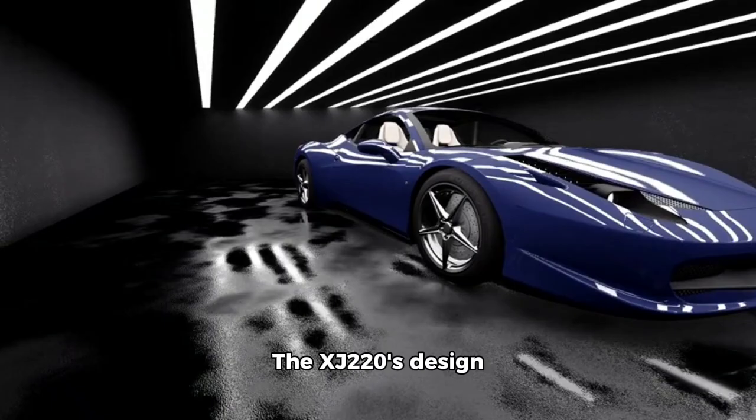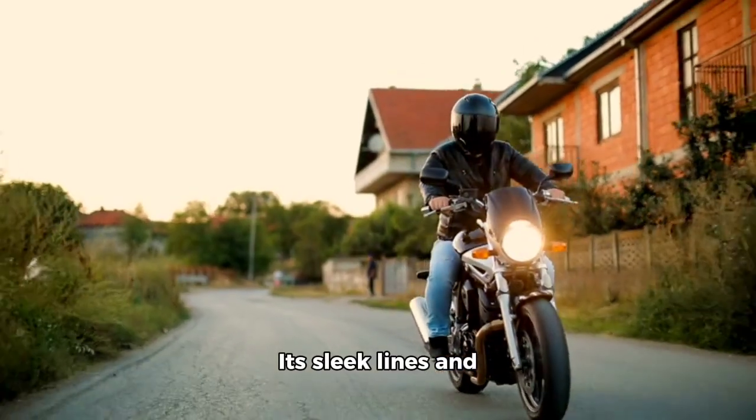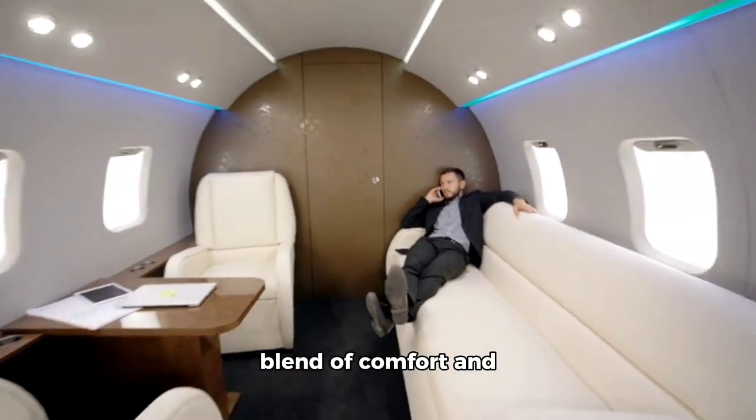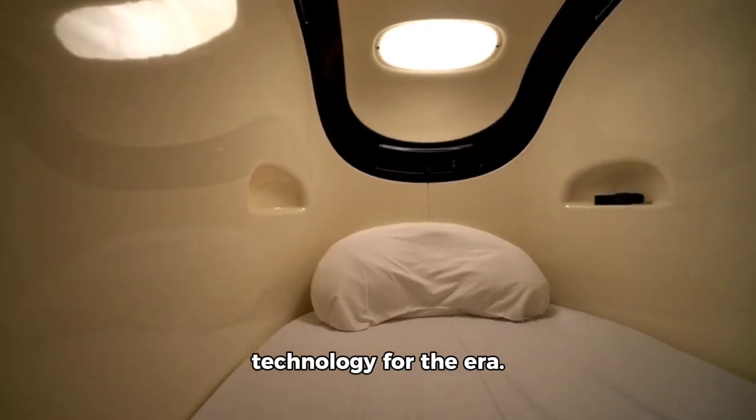The XJ220's design was a masterpiece of its time. Its sleek lines and aggressive stance made it a head-turner on the road. Inside, the cabin offered a blend of comfort and luxury, with high-quality materials and advanced technology for the era.